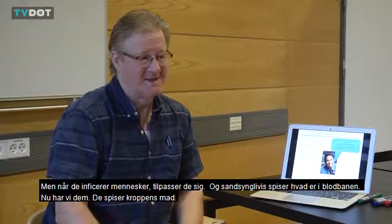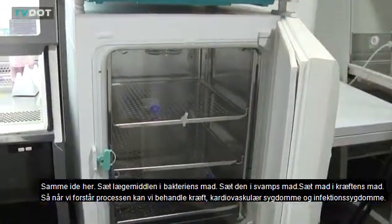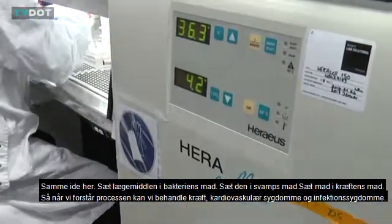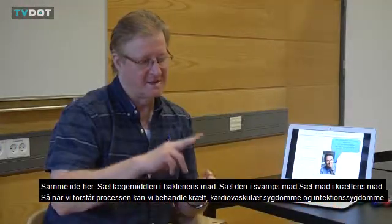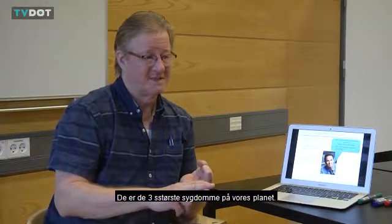Same idea. Put the drug in the bacteria's food. Put the drug in the fungus food. Put the drug in the plaque's food. Put the drug in the cancer's food. So once you understand those processes, we could treat cancer, cardiovascular disease, infectious disease. Those are the 3 biggest diseases on the planet.